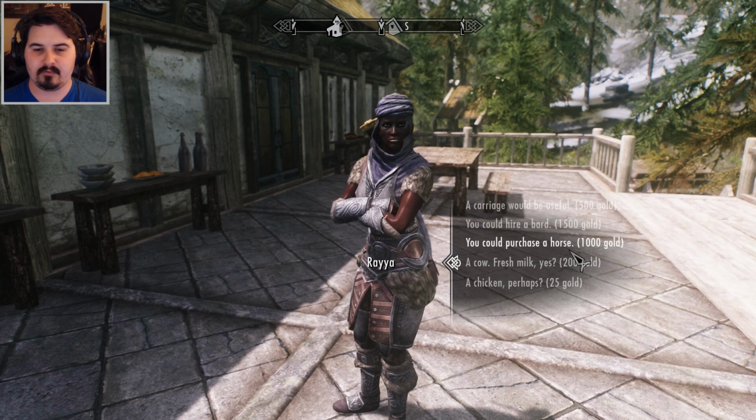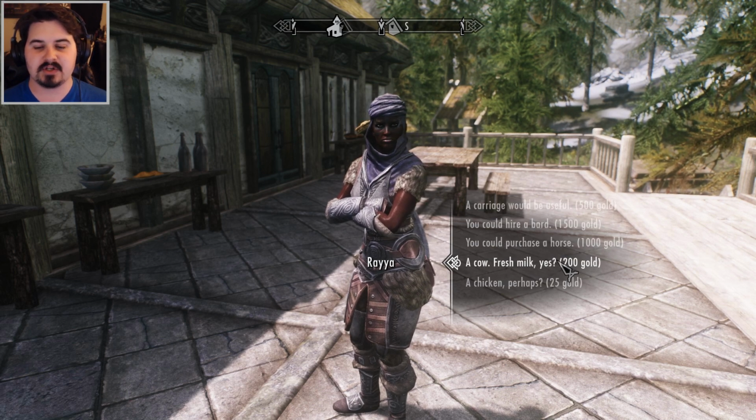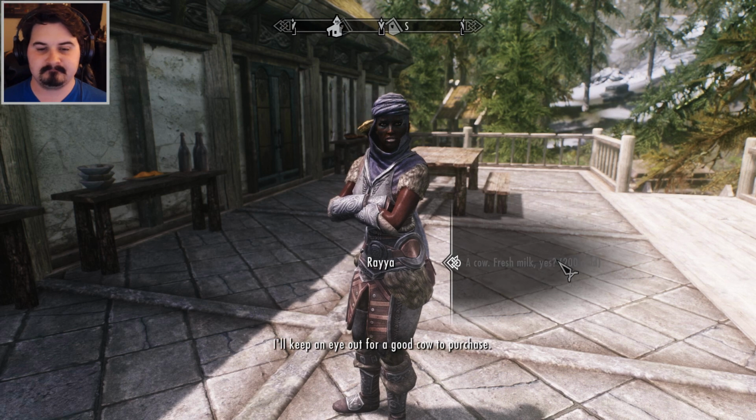Purchase a house. Do we want Raya to purchase a house? I mean, it might be good for her to purchase a house of her own, eventually. But I think a cow would be really good to have for the house. Fresh milk would be real nice. I'll keep an eye out for a good cow to purchase.